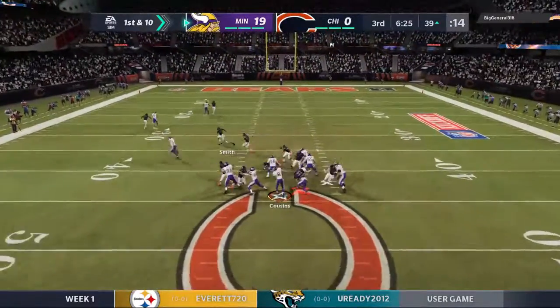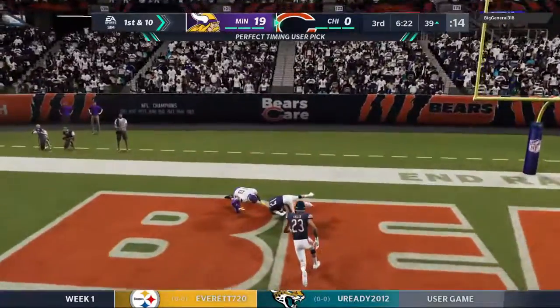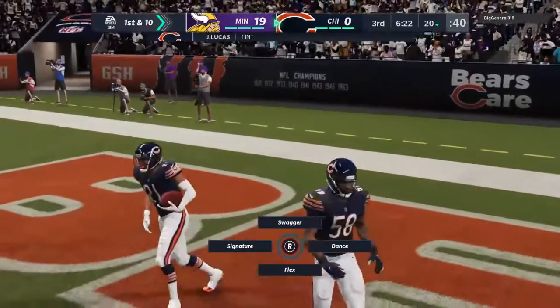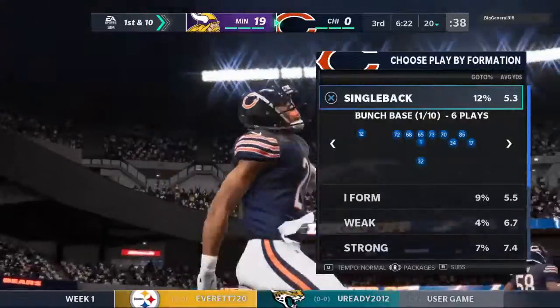Following the interception, Cousins. There goes a deep ball, end zone. And this is going to be intercepted. Good positioning, and it's picked off. But they needed a break. They needed to make a play here in the third quarter.